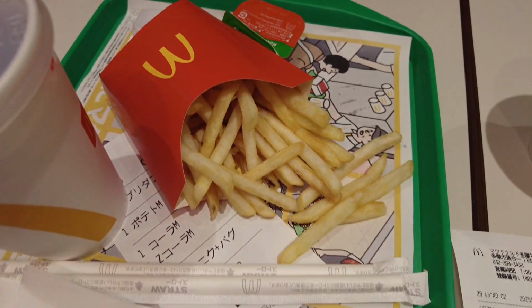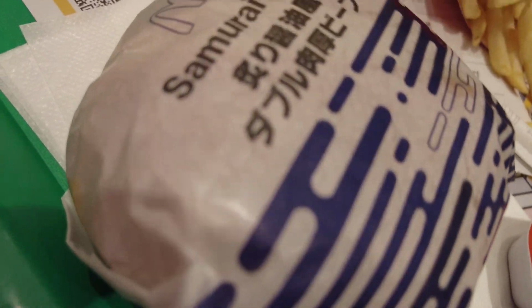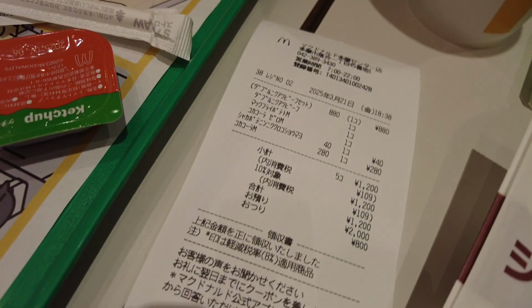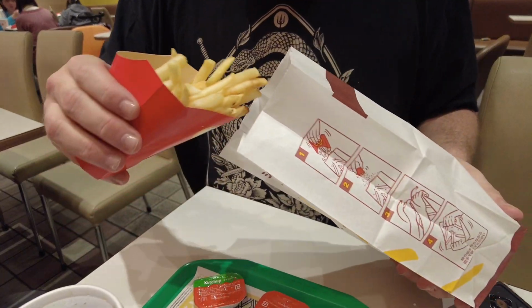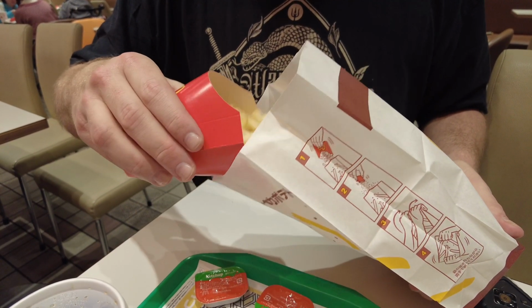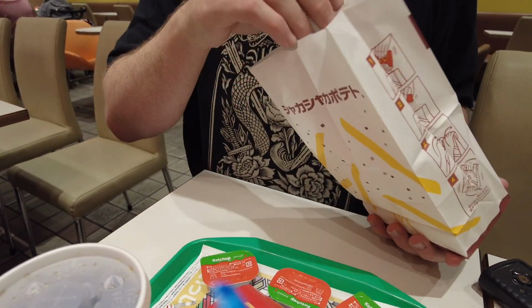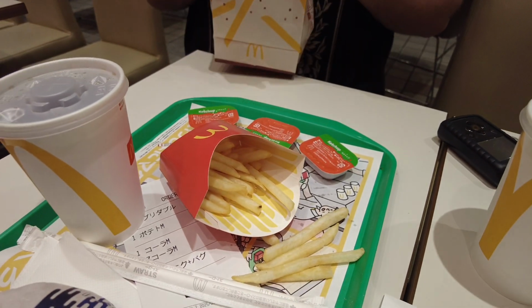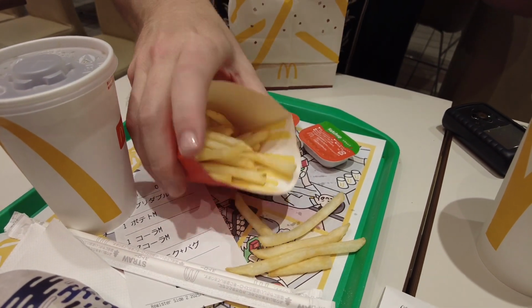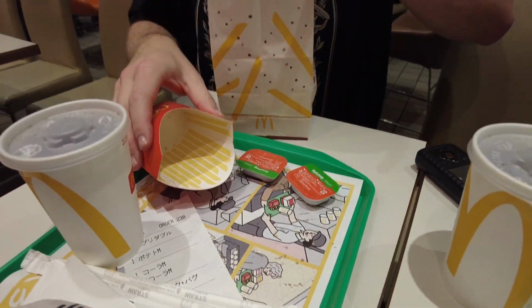After that, on the way, we found a McDonald's, so we had to try it. They have little ketchup pods, and we ordered a samurai mac. It wasn't very expensive at all, and we got the shaka potatoes, which comes with one of these seasoning packets, and we got like a garlic parmesan kind of powder. It was good. It was really interesting. It was fun. So we shook up some of the fries in there and had it with ketchup.